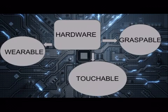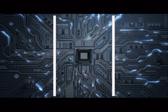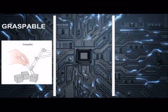graspable, wearable, and touchable. Graspable: they are mostly force feedback devices that are grounded and let the user handle them through some sort of tool that must be held. Some of them can also be ungrounded. These devices usually offer concentrated haptic feedback, which is given out equally by the tool.